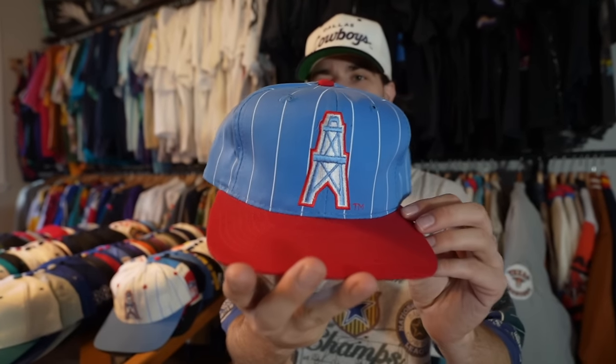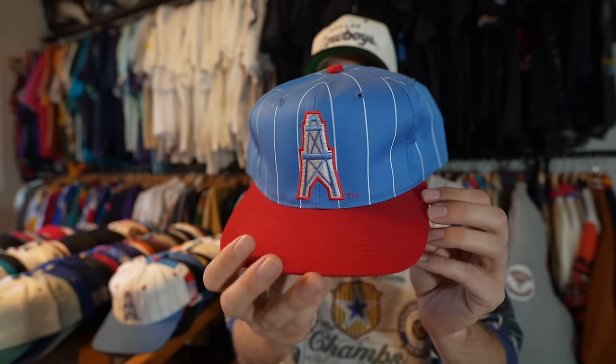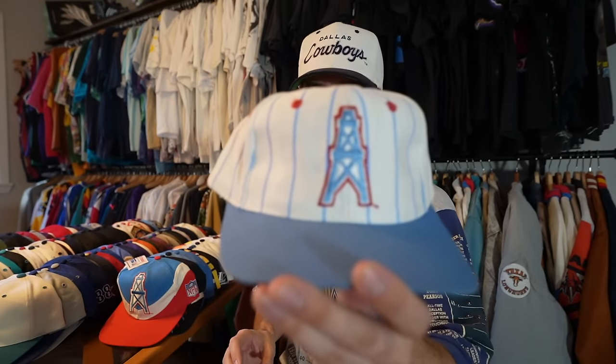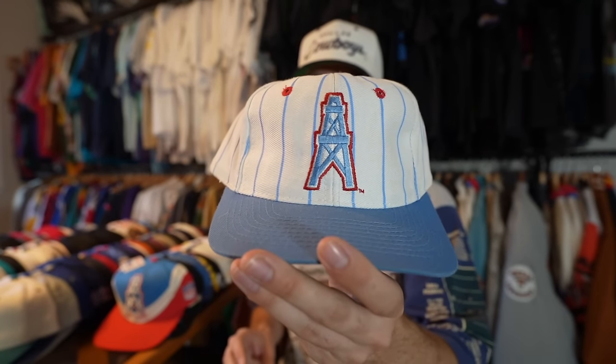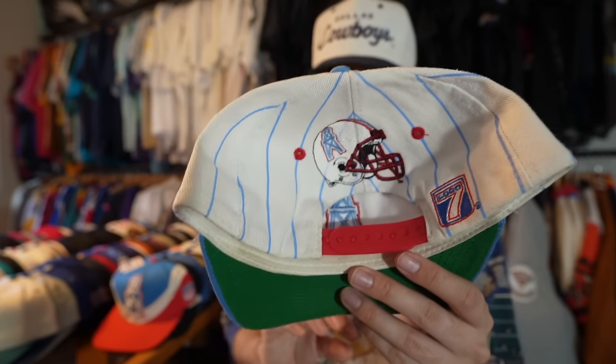I also love the Starter pinstriped Oilers. Two-tone with the red brim. Gorgeous. Got the oil Derek. And then the Starter on the back. You pretty much have the same damn thing, but this is logo 7. It also doesn't fit quite as good, I'm gonna be real. Boom, back hit with the helmet.